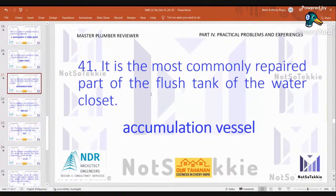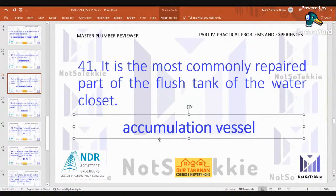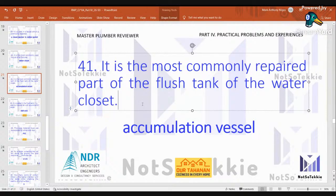41. It's the most commonly referred part of the flush tank of the water closet. The answer is accumulation vessel.